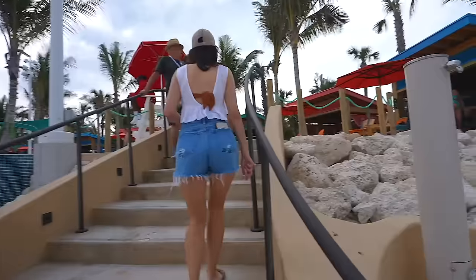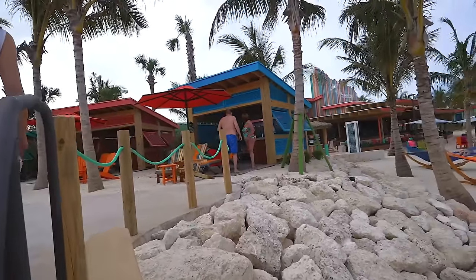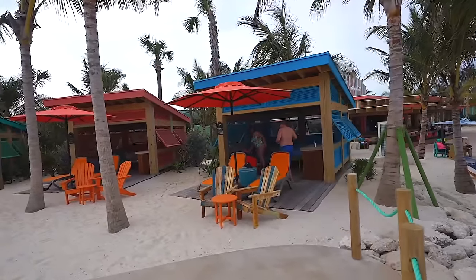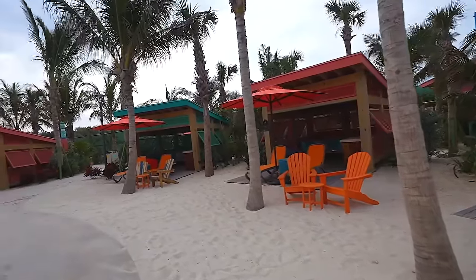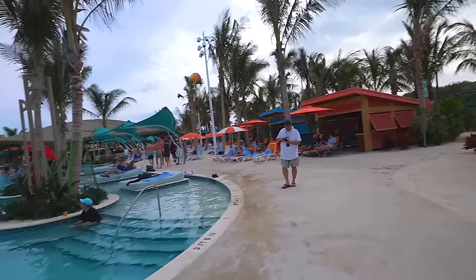Casey did have a good point. This is kind of like Bimini. Feels like it, but it's way bigger. And that's not even the whole part of Perfect Day. So here's the other cabanas. I don't know the prices on this, but definitely not as much as the pool swim-up bar one.